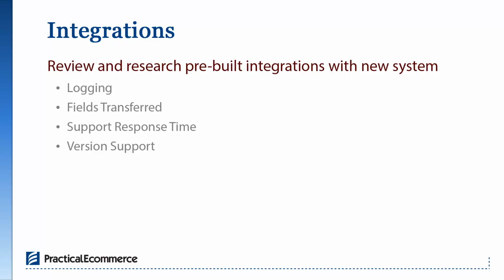I've seen many instances where an integration is stated to be pre-built, and maybe it is pre-built, but maybe it doesn't work exactly the way you need it. So it may not integrate all the fields that you need to have integrated, or depending on how much volume you have coming through your site, it may not hold up to the data volume you need it to. So I'd recommend asking some questions about a pre-built integration.